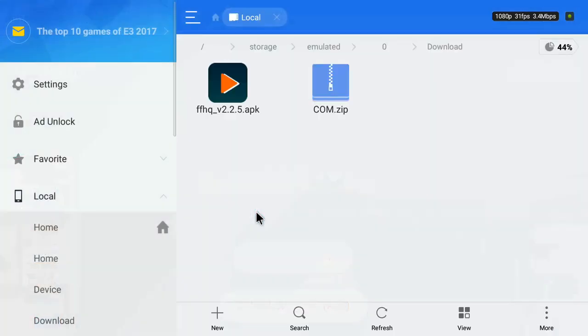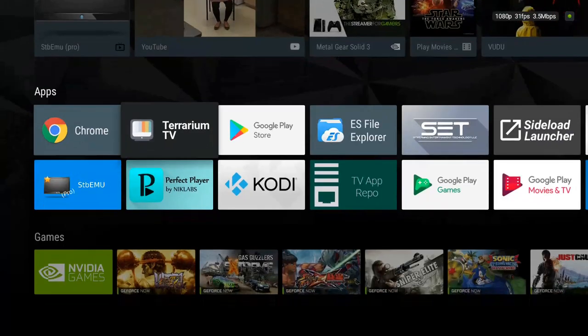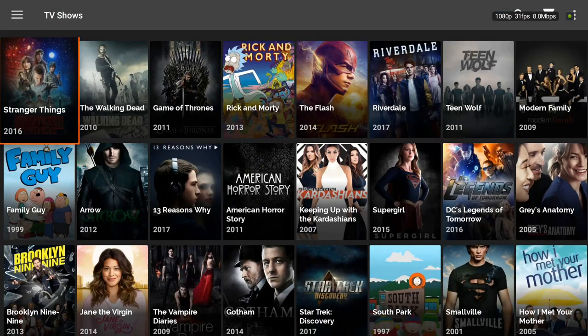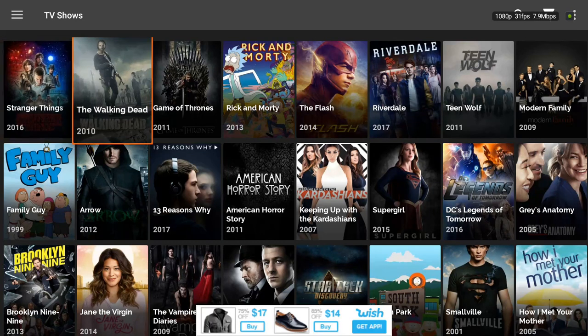In the folder, you'll see the APK here, and just click on it and then go ahead and select it and install it. Like I said, I already have this one installed. Once you install the APK, go ahead and launch it. And you'll come to the home screen, and now you guys may see what I'm talking about in reference to the similarities to Terrarium TV.